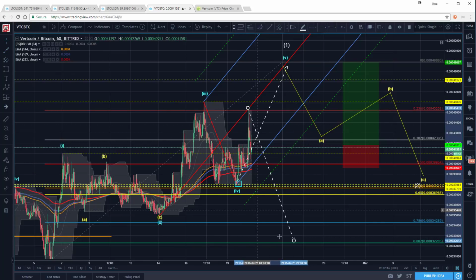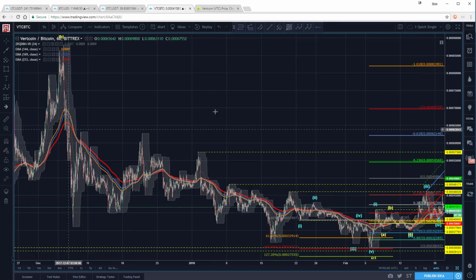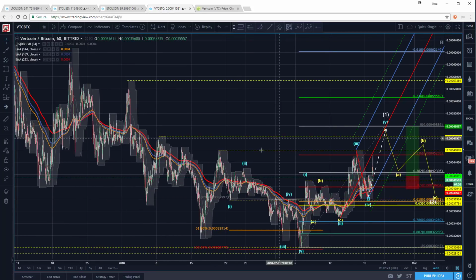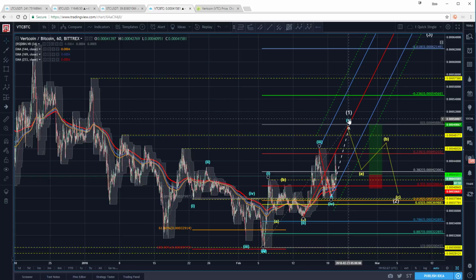So, you know, it's a wait and see. Since I put that in that context for you, if you think about where we are, there's no reason to rush. There's no reason to rush into this. Let it confirm that we've got a diagonal to start us off in a 1 wave.